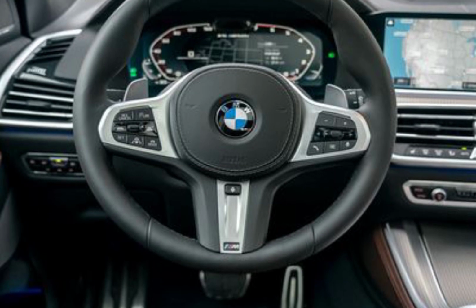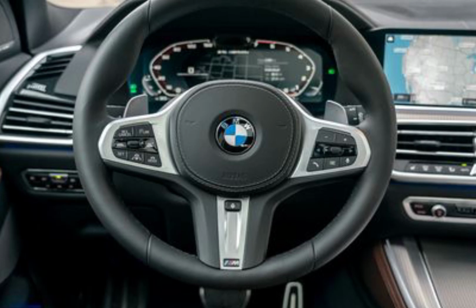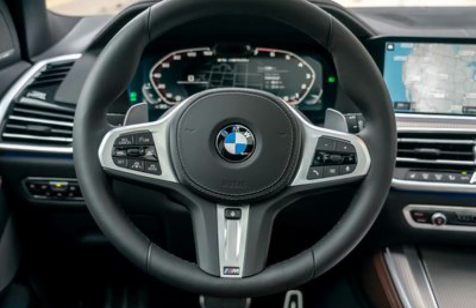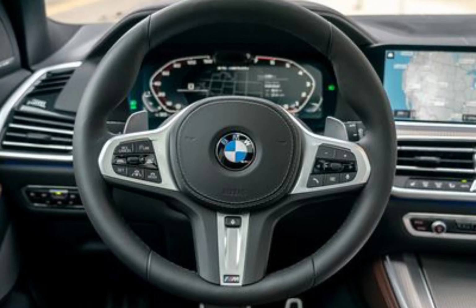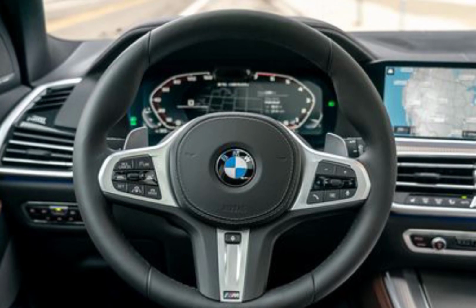We would recommend adding the premium package for its head-up display, four-zone automatic climate control, remote engine start capability, and Harman Kardon stereo system.